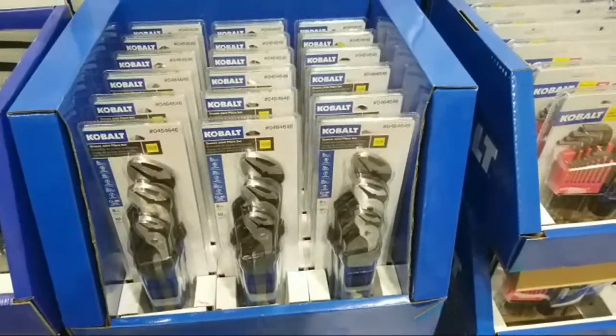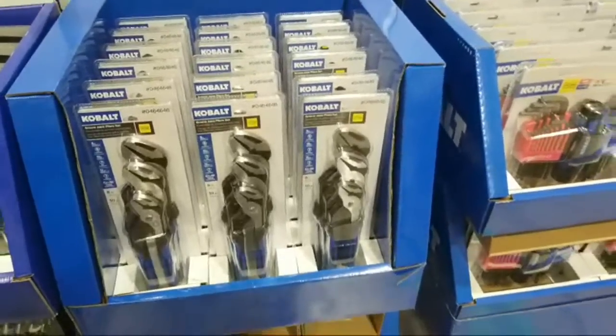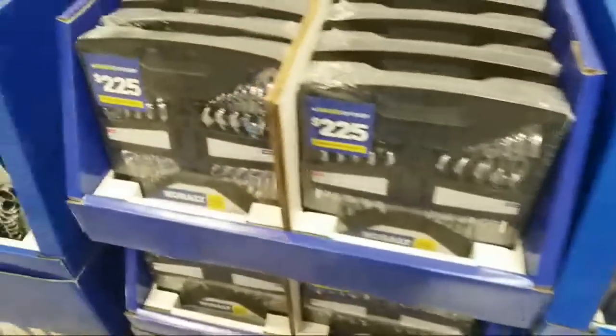Jose says the Cobalt impact wrench is $229 here in California. It's powerful. It looks like a decent mid-range.